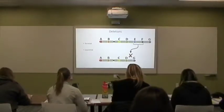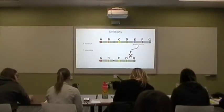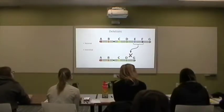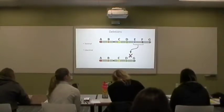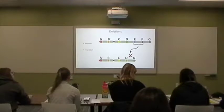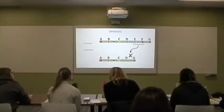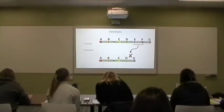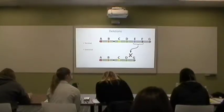The point with duplications is that we're taking a piece of a chromosome, copying it and inserting it again, so we get two copies of a particular region. In terms of phenotypic changes, they can vary pretty widely. When I'm talking about phenotypic changes, for some of us it may make more sense if we think about it from a medical standpoint. A lot of diseases and disorders are a result of chromosomal abnormalities. You have an extra piece of a chromosome or a lost piece of chromosome, and it completely changes how our cells and bodies react to things.